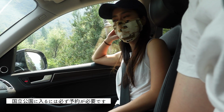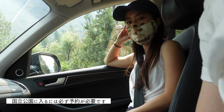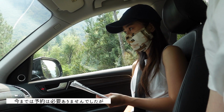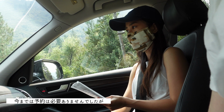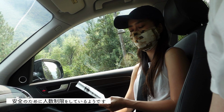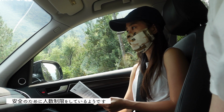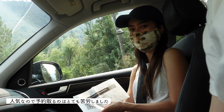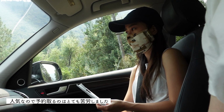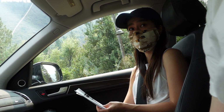This is the entrance of Yosemite. We already made a reservation online and paid online. It used to be that we could go in without any reservation, but after the pandemic happened, they limit the number of people who can enter the park. So we need to make a reservation in advance, and it is really competitive.